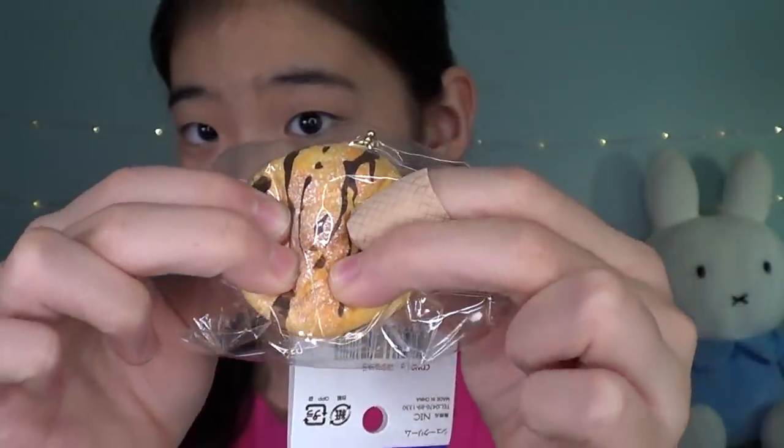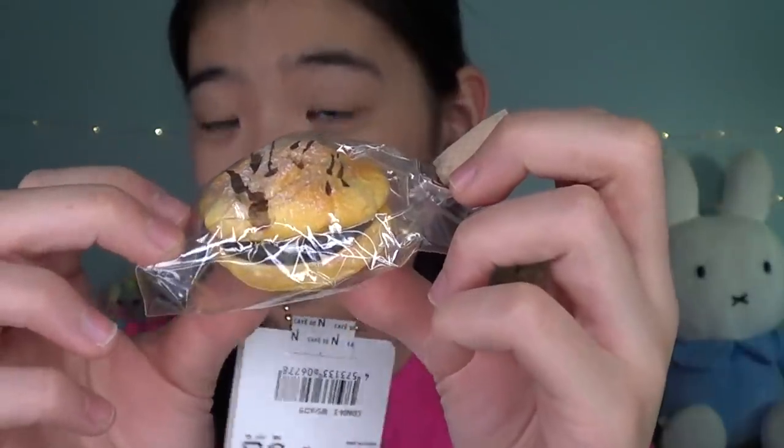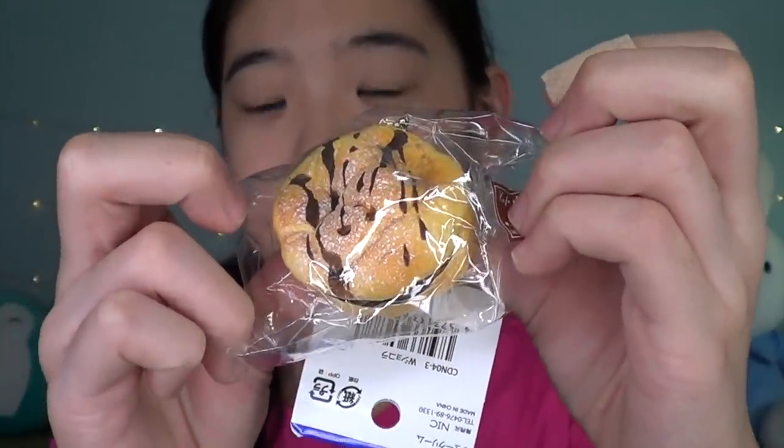Next squishy is this chocolate cream puff, and I have always wanted a Café de N cream puff, whether it was chocolate, vanilla, strawberry, anything. I just wanted a mini cream puff. I do have two cream puffs that are bigger and the newer ones, but I just wanted the tagged mini one. It's pretty soft and it's so slow rising. I'm so speechless.